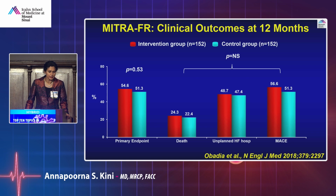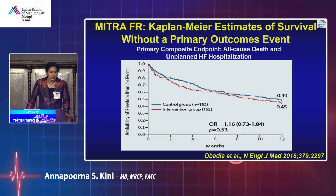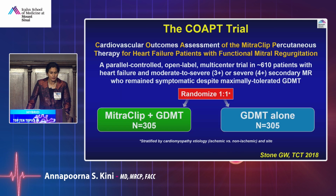And we'll say the reason. The reason is mainly because patients went on medical therapy, as I discussed before, after getting the clip. So this is the Kaplan-Meier curve showing no difference in survival, the primary outcome, at 1 year. Compared to the MITRA-FR trial, what was the difference in COAPT? One, it was done in the United States.